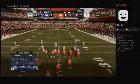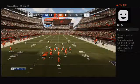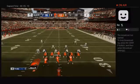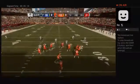I know there'll be a little bit of criticism there because they went right back to the air after the huge pickup and end up getting sacked. That's often a play that you make. You feel like you've got momentum on your side. Unfortunately, the O-line failed to hold up to try to keep that momentum going.